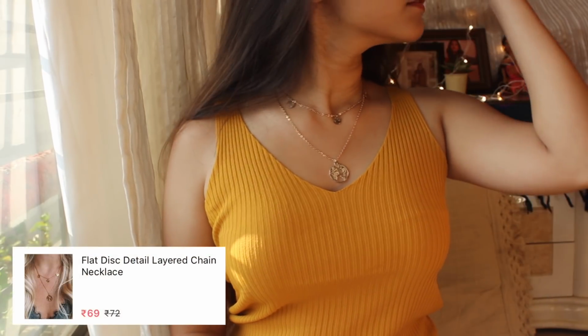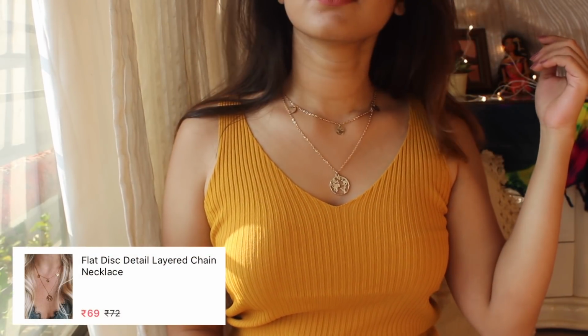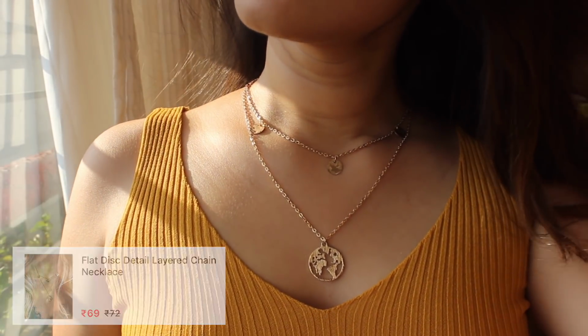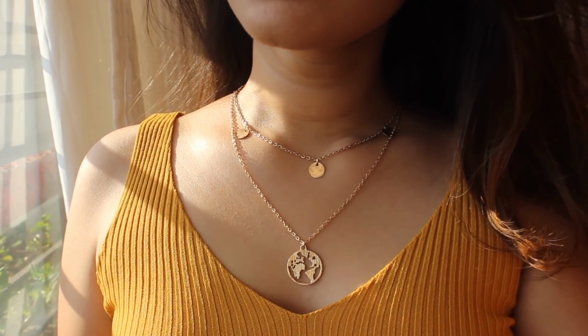Next up is a really cool layered neck piece. So it has few coins in the first layer and it has a globe or a world map on the second layer. Looks really cool.